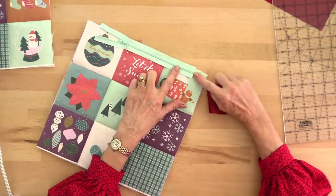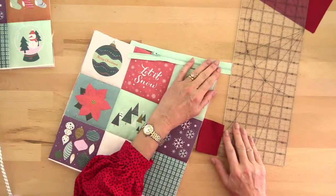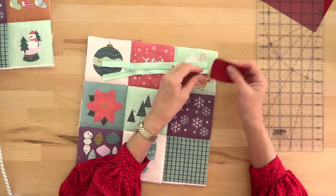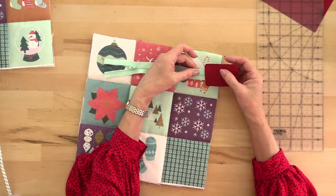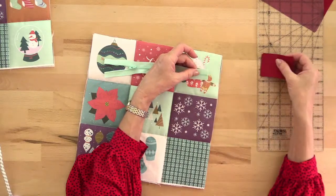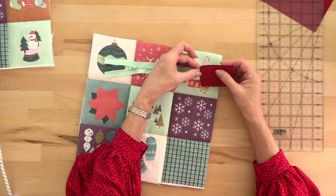So my zip's going to be 1 inch wide this way. In general, zips are 1 inch wide or 2.5 centimetres. So I need this way of the fabric to be at least an inch and a half. That's an inch and a half there, just no, that's 2 inches. Because I'll have a seam allowance down each side as well.